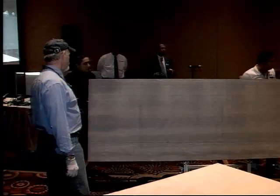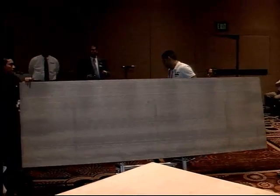Yeah, this is a floor panel. You want to cut a piece of it? Yeah, we got to cut a piece. Yes, we're going to cut a piece, yes.